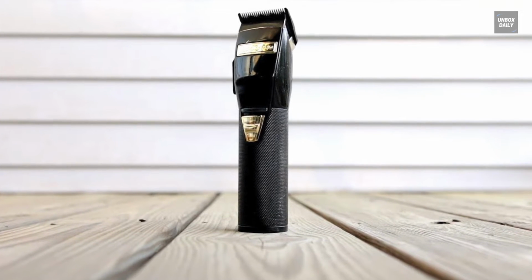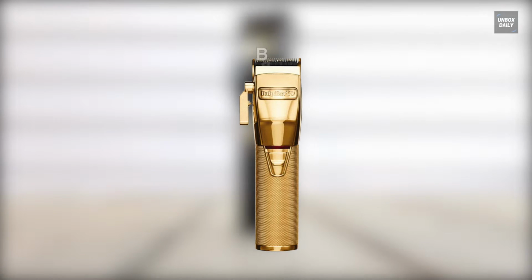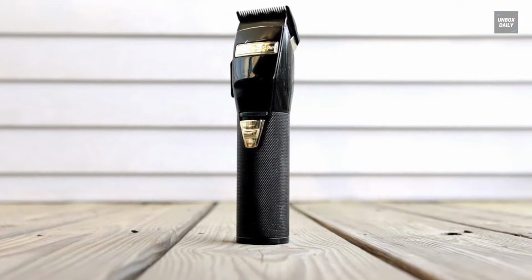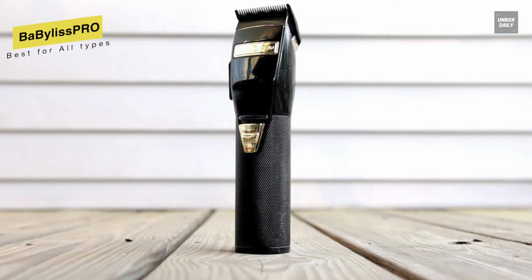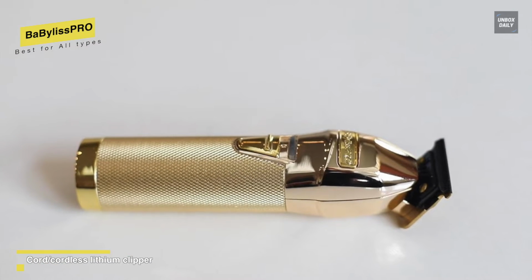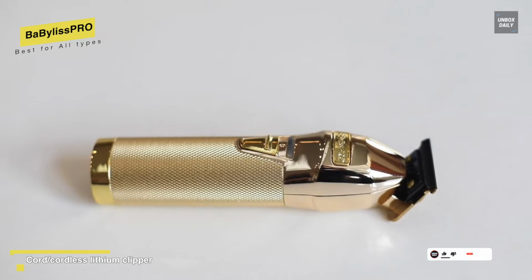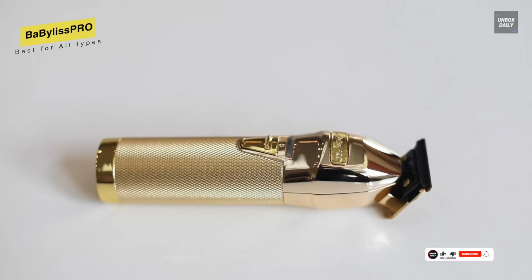Best for all types, BaBylissPRO. You can't go wrong with this metal FX clipper, whether you're a beginner looking for a new look or an experienced barber looking for the best clipper. Its overall design, power, precision, and accessories set it apart from the competition. It has a high torque motor that is unusually powerful for a cordless hair clipper. The fact that this motor was designed by Ferrari is noteworthy.